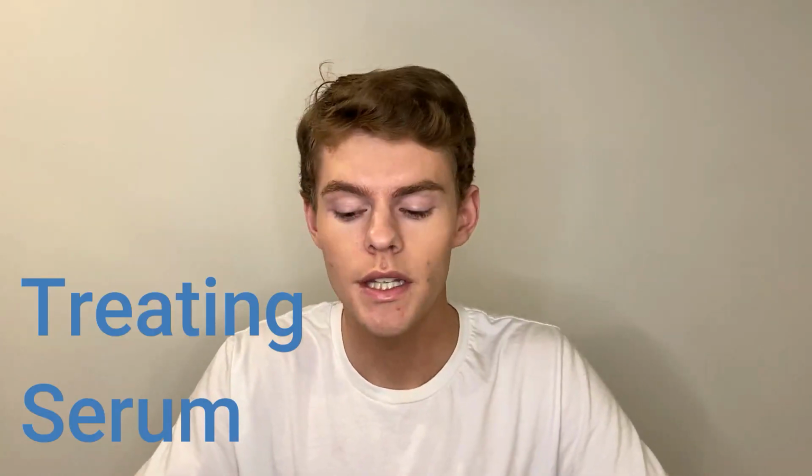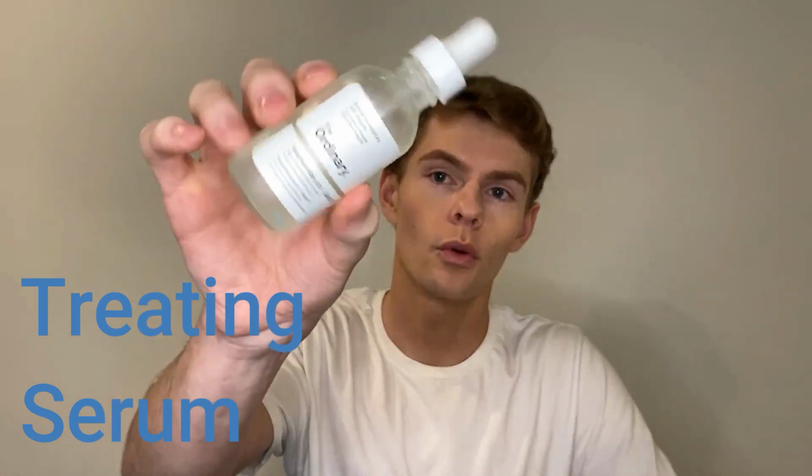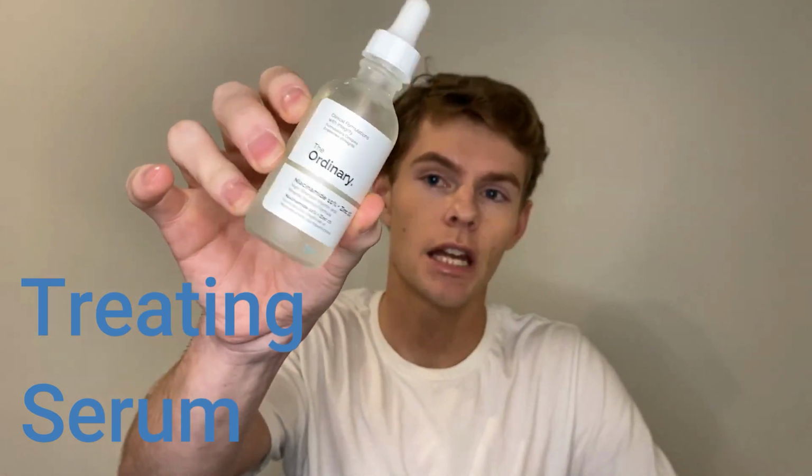If you find that you don't want to use a moisturizer in the morning because you're super oily and you just don't want to use one, I still recommend you use some sort of a treatment product. And I do like this one from The Ordinary. It is their niacinamide 10% plus zinc 1%. That's going to be great for calming down inflammation. Again, great for blemishes as well. Niacinamide can also help regulate sebum production. So if you're really oily, that might be something you want to look into, as it can balance out your oils.